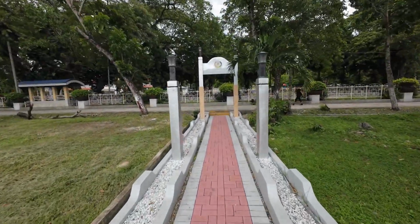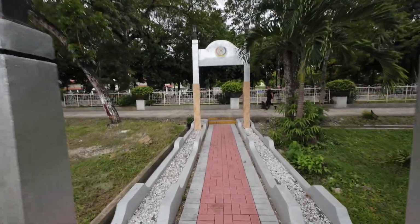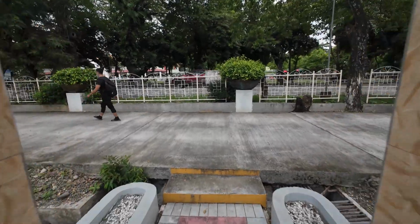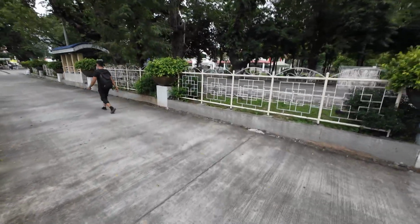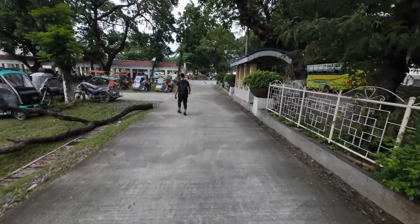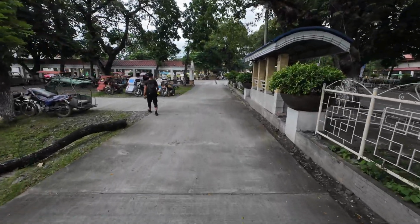Late afternoon here, overcast skies. The day started off sunny and blue, and it's overcast now, and again, rainy season. But it is cooler, which is nice, and you're able to kind of walk around. There's a nice breeze here.